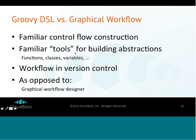I could have my familiar tools for building abstraction. I have functions, classes, variables, which are things that are very common to software engineers. All this is available in your Groovy script. I can store my workflow definition in a version control system. This is particularly popular with people who do DevOps. And these are things that are difficult with a graphical workflow designer. We expect that the community will probably provide a graphical workflow designer on top of this DSL, but the first step was to implement the DSL syntax.